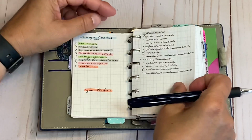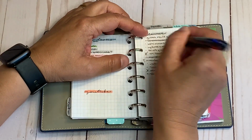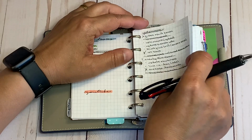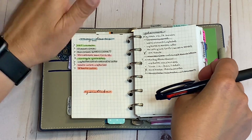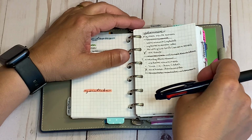So, vision board, I'm not going to do that. You know, I try every year, and I put it on my to-dos, I'm going to create a vision board. Here we are in June, and I still haven't created one. I've been interested in doing it all these years, but I'm just going to scratch it off.